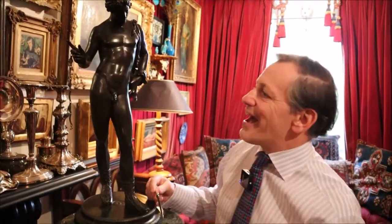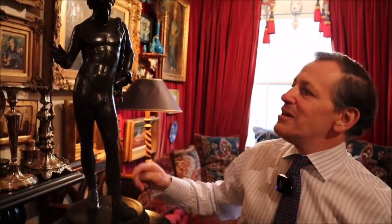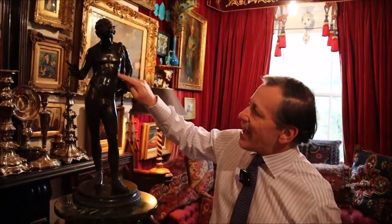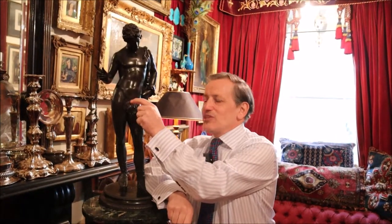So there you have the original Narcissus as he is in Pompeii, in all his glory. But to make it sellable and probably legal in Victorian Britain, they made a very, very elegant fig leaf to cover himself up for modesty. I must tell you that to have a 19th century Narcissus with his original fig leaf is quite a rare thing, because as you can see, the fig leaf is just loosely attached.